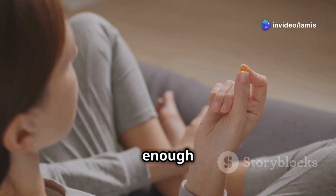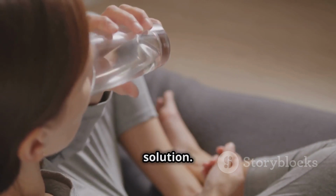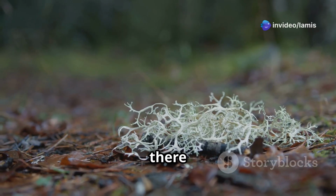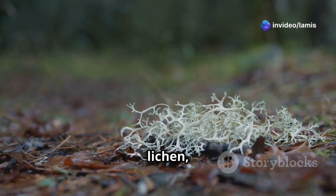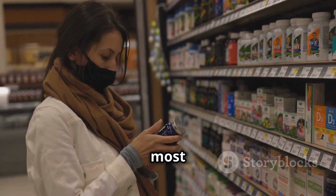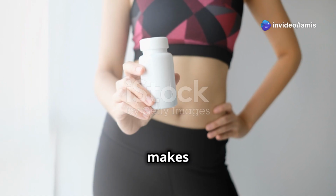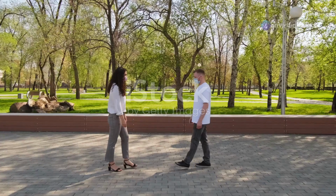For those who don't get enough sunlight or have dietary restrictions, vitamin D3 supplements are a handy solution. These supplements are commonly made from lanolin, a fatty substance found in sheep's wool. However, there are also vegan D3 supplements available that are derived from lichen, a symbiotic organism of algae and fungi. Vitamin D3 is considered the most bioavailable form of vitamin D, meaning our bodies can absorb and use it more efficiently than D2. This makes D3 supplements a popular choice for addressing vitamin D deficiency.